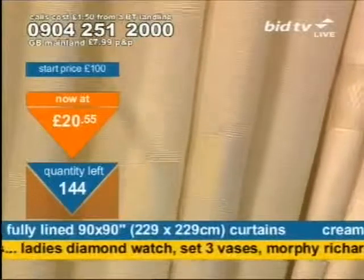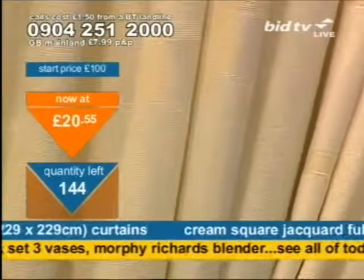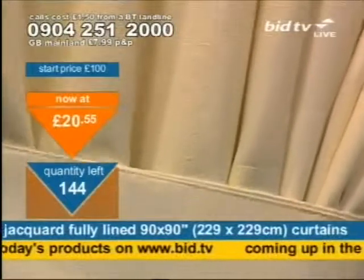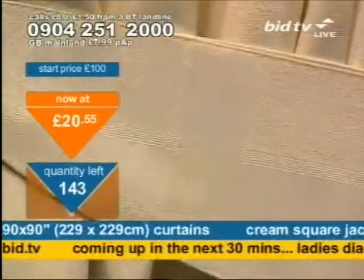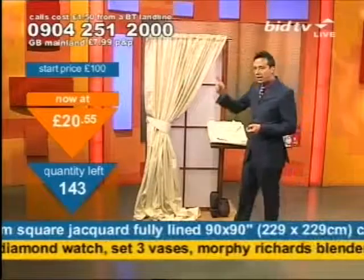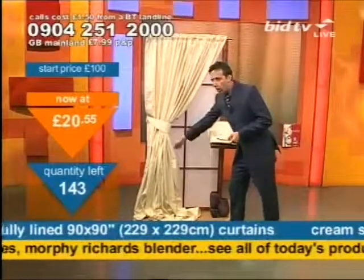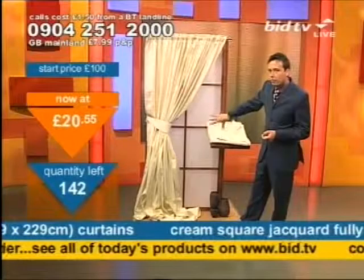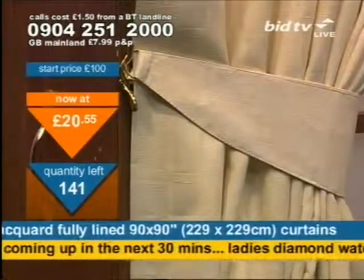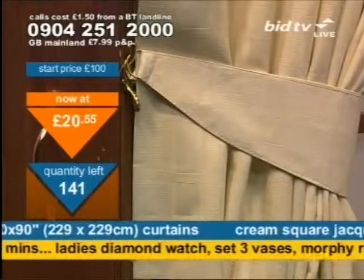Fully lined, so you've got two pieces of material at the front window. That's better than one for a couple of reasons. In the winter, you keep the heat in, and in the summer, you keep the light out. Tie backs on so they look great as well. And there, tied back, look at the difference. Tied back, look at how much more light comes in from the window. That's another reason that you want to use tie backs. Not only do they look good, they allow more light in at the right time.